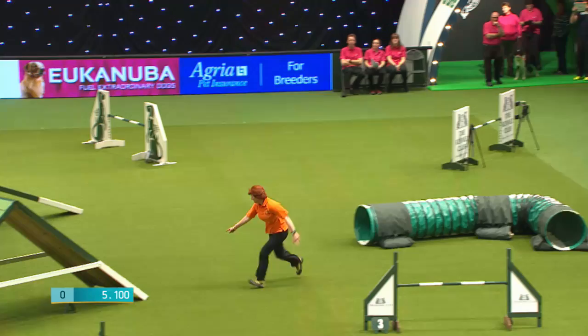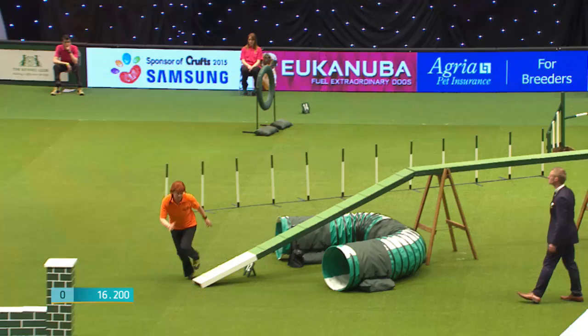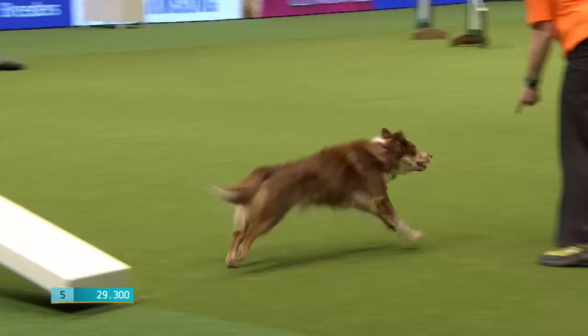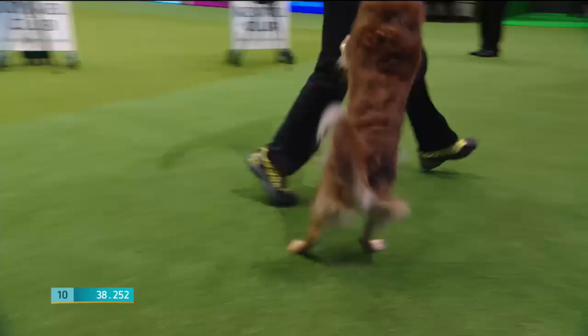So nicely over the A-frame. Oh, she's looking at those weaves. Just manages to get in the tunnel there. Manages to pick the dog walk up. Picks up five on the dog walk, just missed that contact point. Into the weaves. No, not into the weaves. She's just going to take a bit of a detour. Finds them, but does pick up five faults in the process. So 10 faults at a time of 38.252. Well done, Sue.